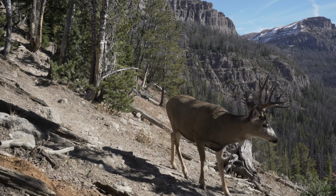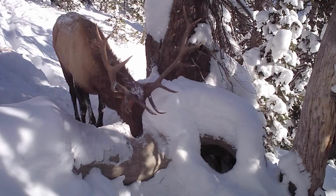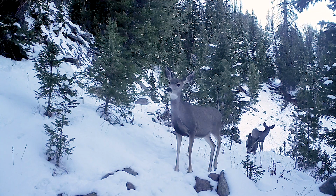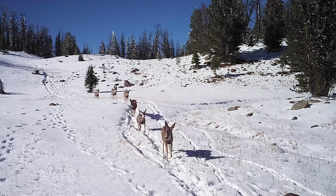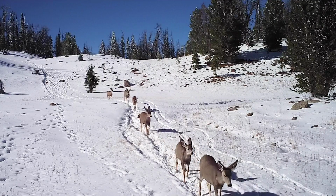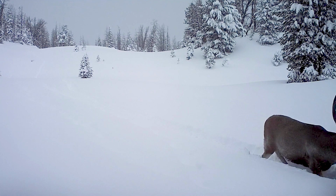In fall 2018, we hiked 50 miles to capture an elk migration corridor using camera traps. We filmed hundreds of elk. We also found other migratory species, including a lot of mule deer. Just like elk, these migrating mule deer spend summer in the high country around Yellowstone National Park. As winter approaches, they migrate to escape the snow.